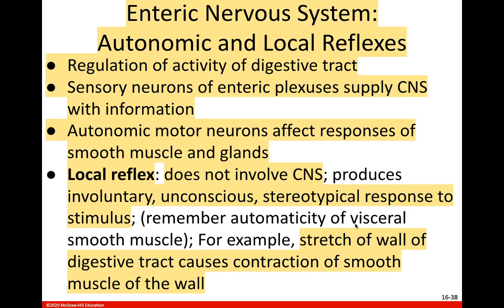Okay, we also have autonomic and local reflexes in our enteric nervous system. Remember, the enteric nervous system is the system that regulates the activity of our digestive organs. You have sensory neurons in these enteric plexuses that supply the brain and spinal cord with information, and then autonomic motor neurons also in those enteric plexuses carry the information from the brain and spinal cord down to the smooth muscle of the digestive organs, as well as the glands in those organs, to get that response. So again, those are the autonomic reflexes.